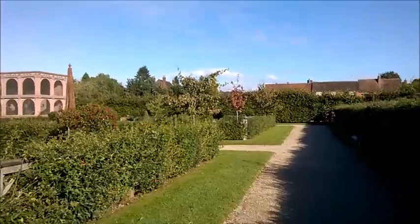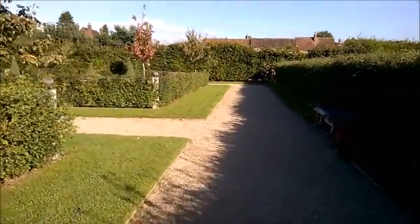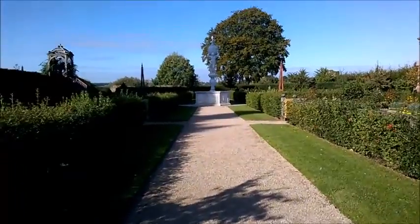You can't really get a good view of them from here, so what I'm going to do is go up and get myself a more aerial view. And the best place to get that from is up there.